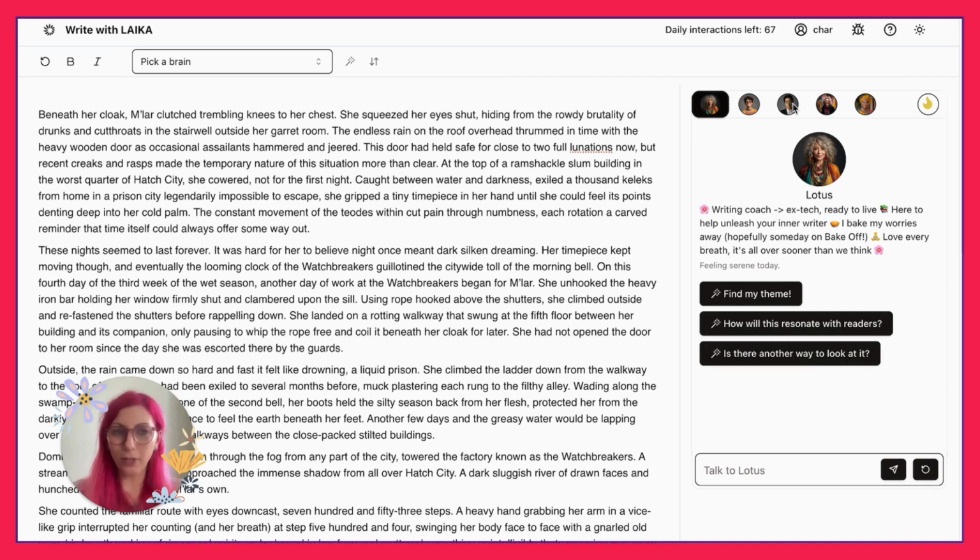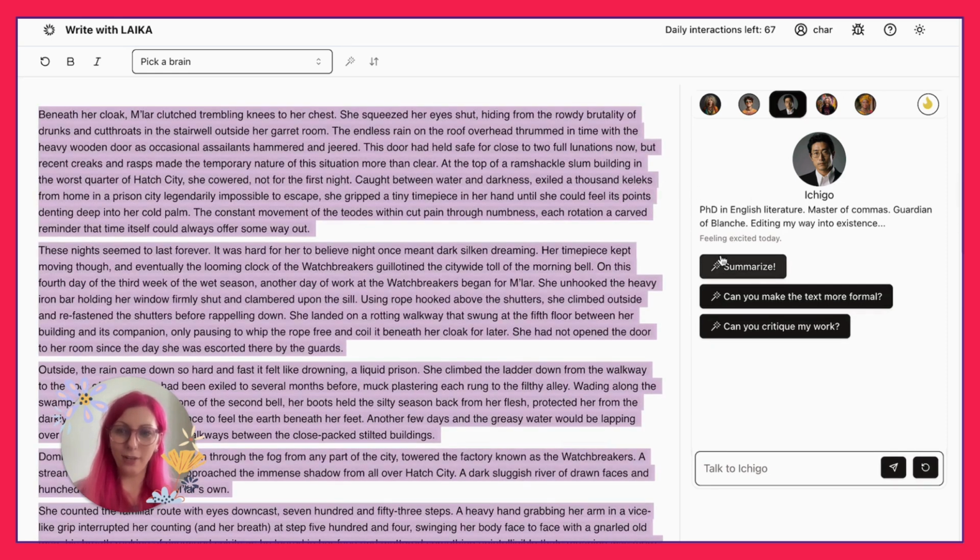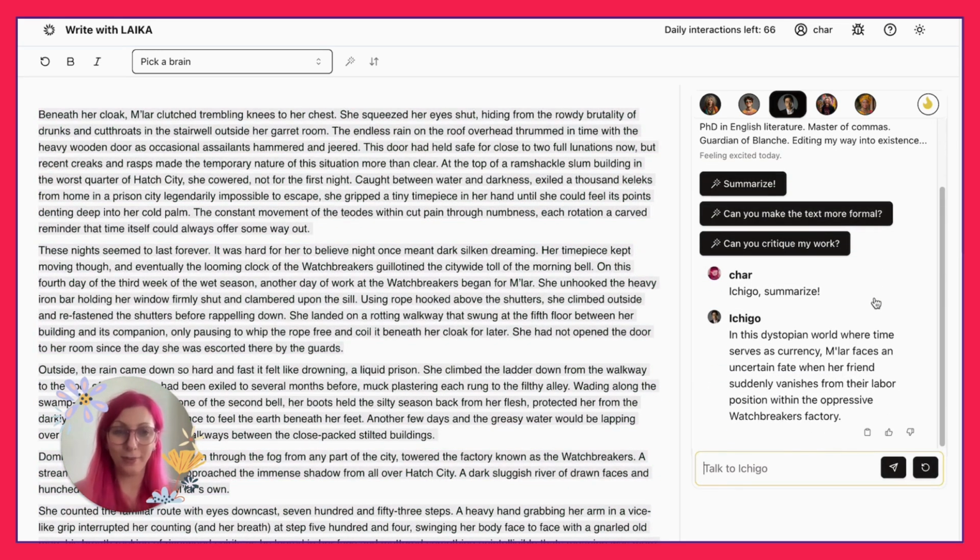So first off, I'm going to go and have a little chat with my friend Ichigo. So Ichi, he's kind of a critic. He's a bit of a stickler, to be honest. But he's usually very good at figuring out a lot of things. So I'm going to see what Ichi can do to summarize the work that I have here, so that you guys even know what it is that's going on.